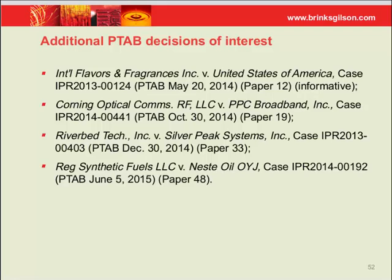In Riverbed Technologies v. Silver Peak Systems, this was the final decision where, again, the board granted 2 motions to amend, and this was actually an opposed motion to amend that the board still decided to grant for 2 claims. In this situation, the patent owner added a significant number of limitations to the claim and also provided a substantial amount of information and prior art, explanation, and demonstration showing why the claims were patentable.